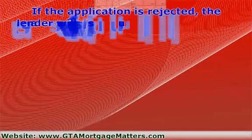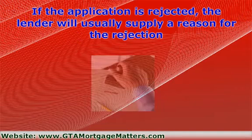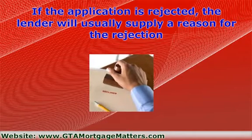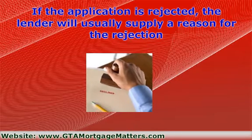If the application is rejected, the lender will usually supply a reason for the rejection. Understanding fully why the application was rejected can be useful when applying with a different lender. Acquiring the information necessary to make the appropriate repairs to the problem areas would greatly improve the likelihood of an approval in the next mortgage application process.